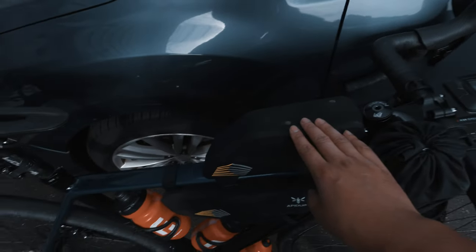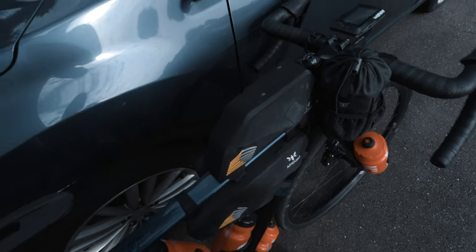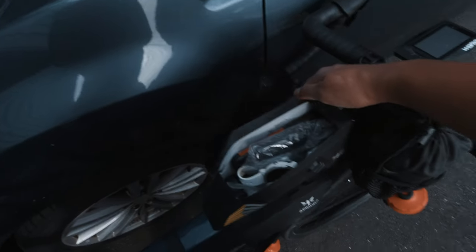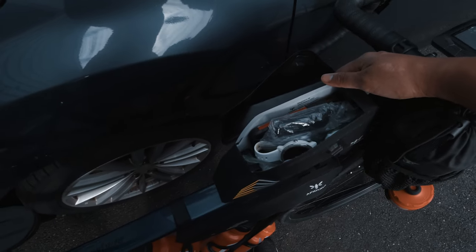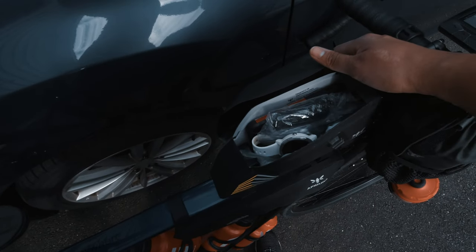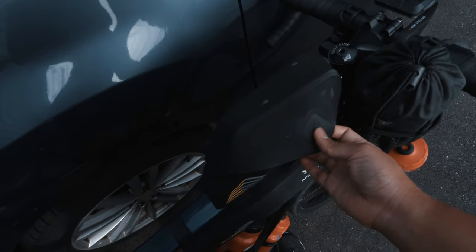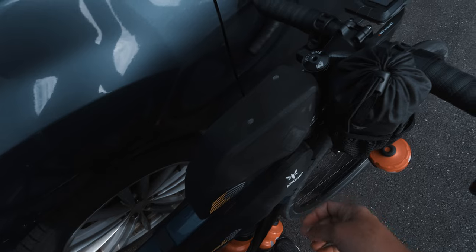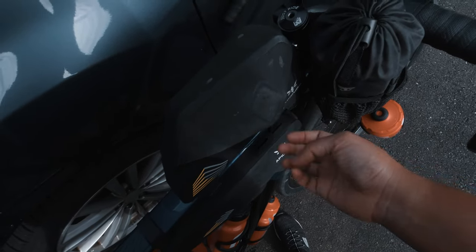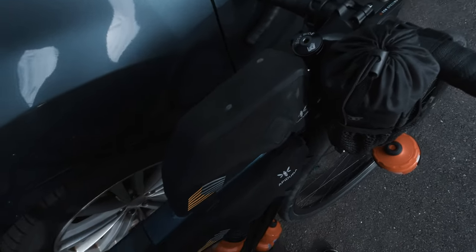Up here I have the top tube frame bag. I've been using this for a while now. The thing with this is that it's really easy for me to open and grab some items. I usually have food in here, but this time around I don't have food, and there's a reason for that. The only concern that I have with this is that when I'm getting off the saddle, my knee does hit this flap and it tends to open it up. So that's the only gripe I have about this top tube bag.